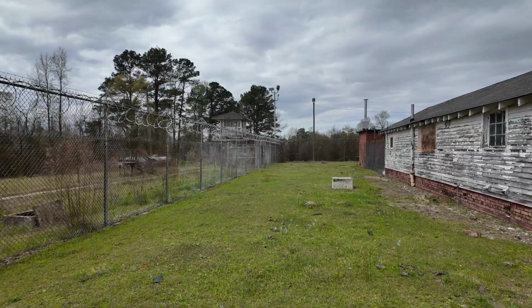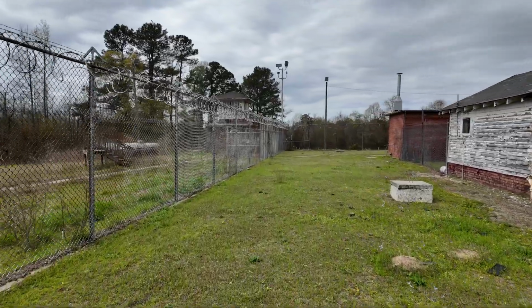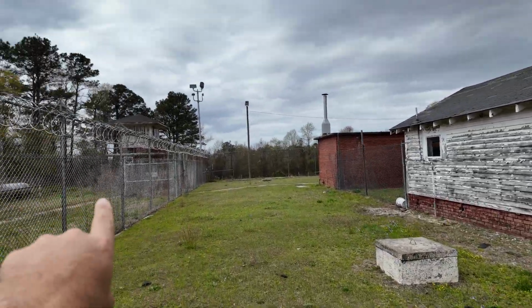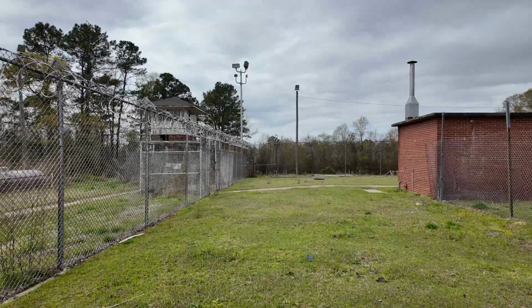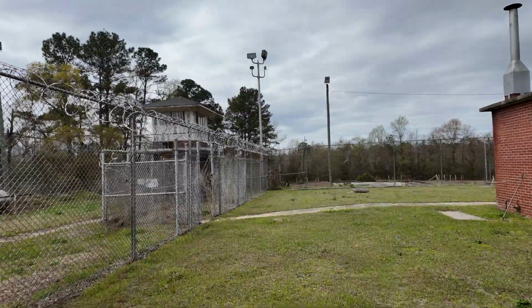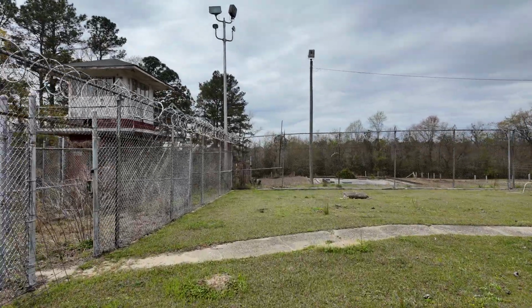Working my way around this place is almost like a maze. Everything is fenced in, you know. I thought I was just going to walk down through here and come around to the guard tower, but it doesn't work that way. You got to remember, this is a prison. They didn't want prisoners to be able to walk up inside the guard tower. So the guards, you know, they had to be protected too.